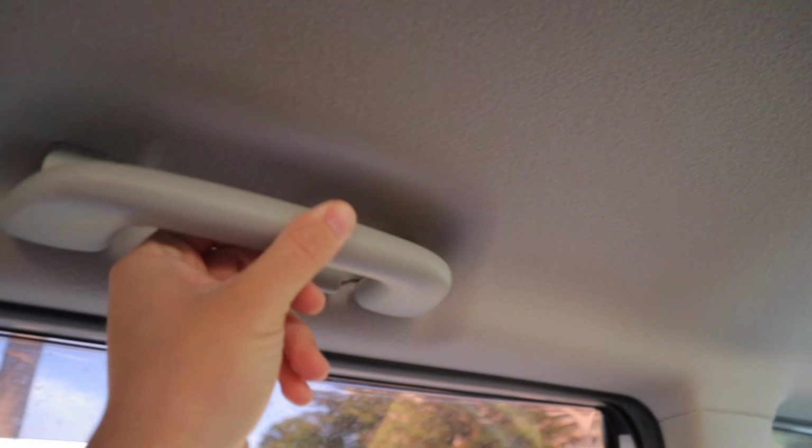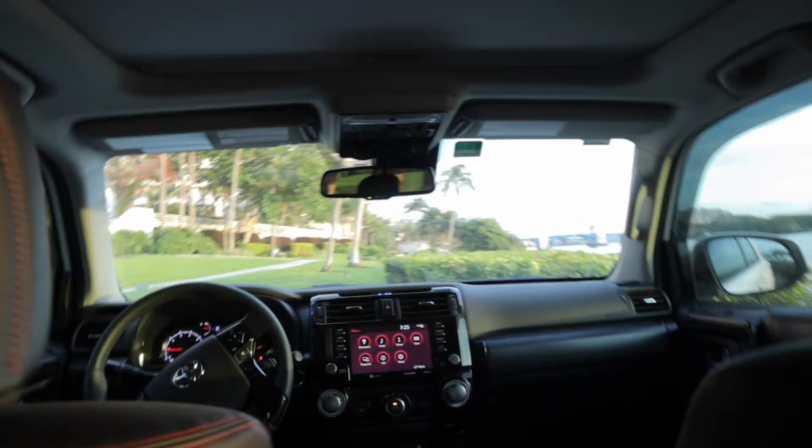All right, guys, so now we're in the back seat of the 4Runner. You will find more of the same materials here. I do want to point out that the headliner in this vehicle is not black, it is gray. And you might be saying, what's the big deal? It is often found that on more premium vehicles, you will see a black headliner because they don't mark up. And it frames your outward visual.